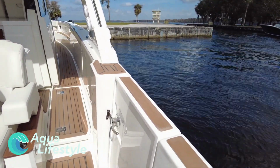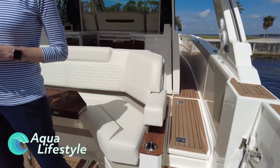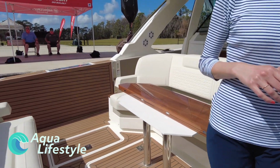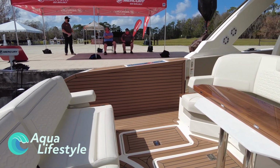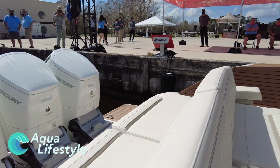Very nice. So how wide is it with the terrace down? So the beam currently is 14 feet 2 inches. So you probably get another good 3 feet when you drop that. And so you got another seating area back here?